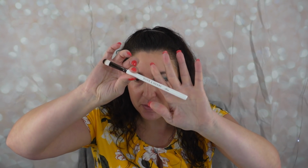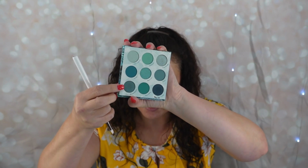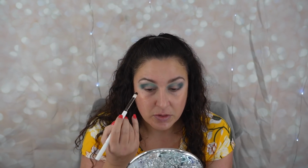That's very pretty. I don't see any patchiness or anything like that. They're very easy to blend. I'm going to take the Anna brush from Hank & Henry, and I'm going to spray it with my dewy set from ABH. I love this for spraying my brush. Anything dewy is great for packing on eye color. And I'm going to pick up the darker shade right here. It's called Muscle Beach. I'm going to use that one, and try to see how it looks in the outer part of my V right here.